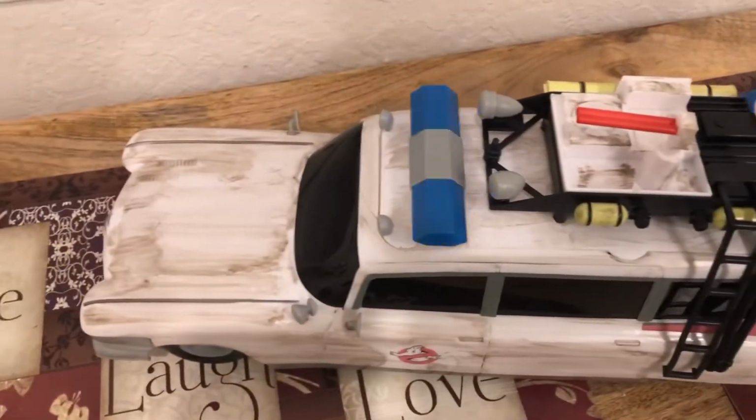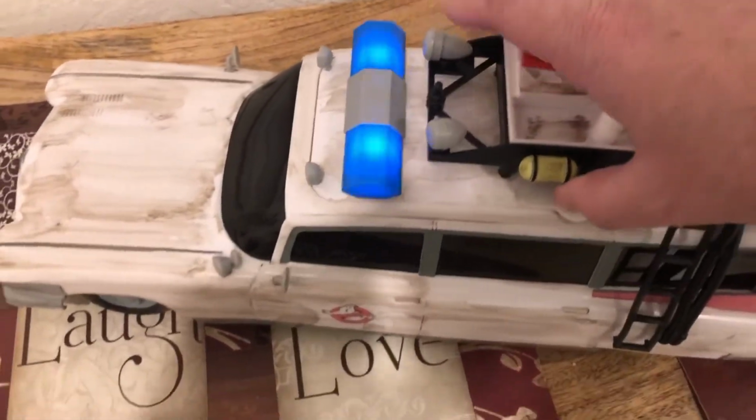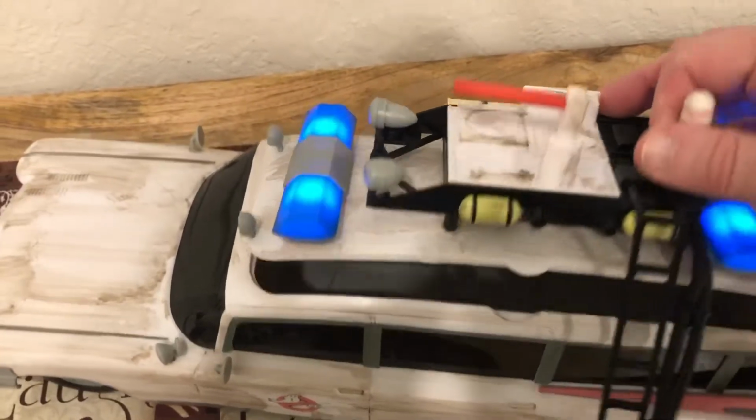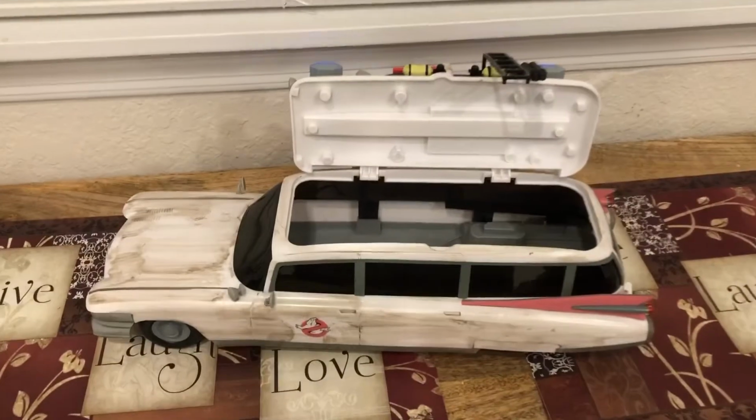That's it. I'll give it to you. So make sure you save the box. But all you got to do is flip this open right over here. Hold on a sec. I just use the ladder to open it up pretty much. But you just flip it open like this. And there you go. It's opened up.